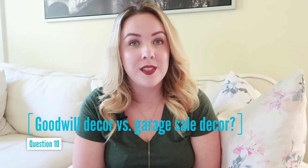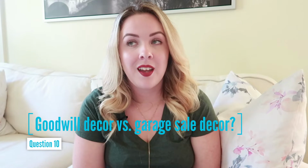Goodwill decor versus garage sale decor. I'll be honest here, I'm not sure I've ever been to a garage sale. So I would have to go with Goodwill decor.